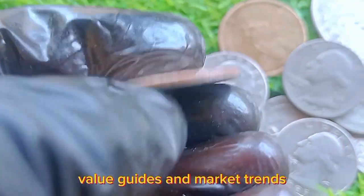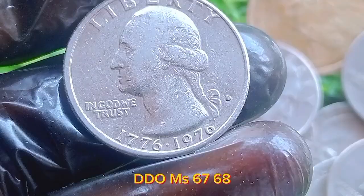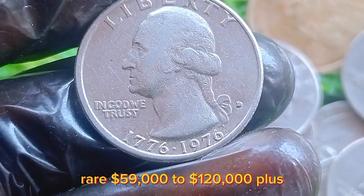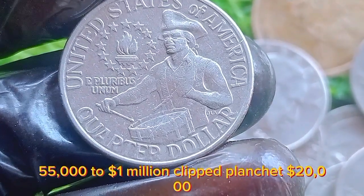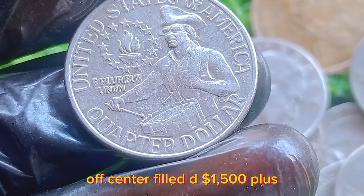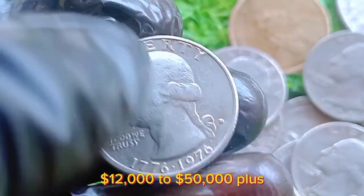Value guides and market trends. Error type and value range: DDO MS66, $8,400; DDO MS67-68, rare, $59,000 to $120,000 plus, unverified but credible; no mint mark D, $55,000 to $1 million; clipped planchet, $20,000; off-center filled D, $1,500 plus; overstruck or brockage, $12,000 to $50,000 plus.